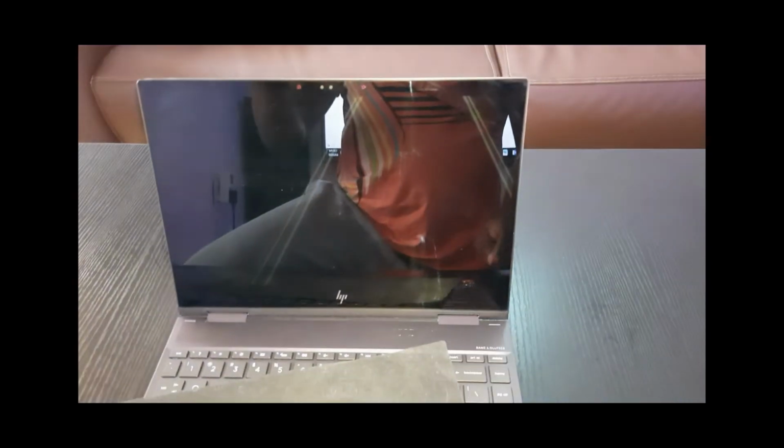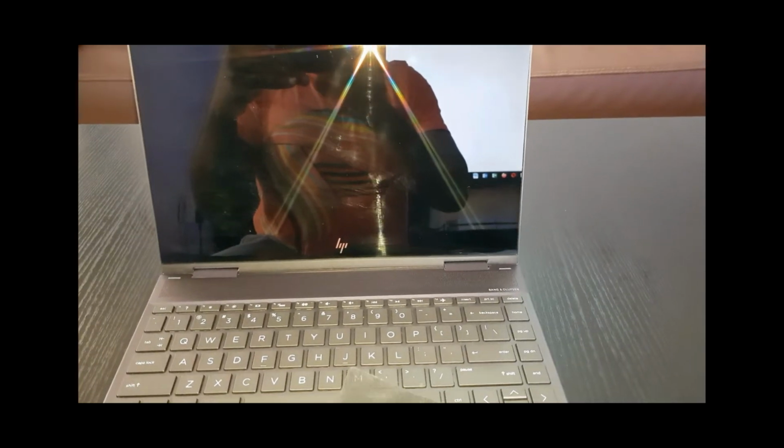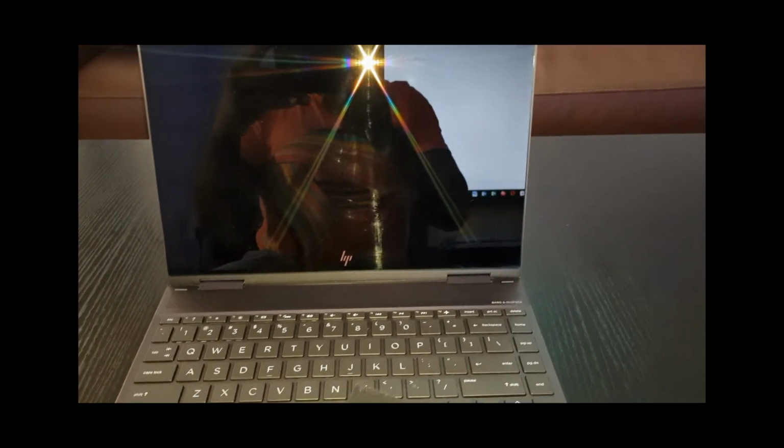This is it. Can you see what it looks like? It's a very amazing set piece.